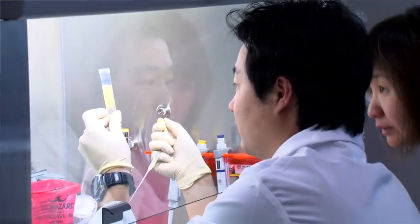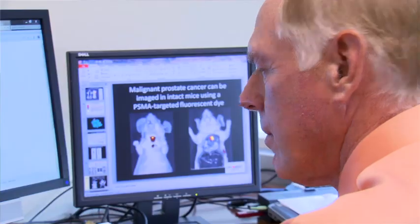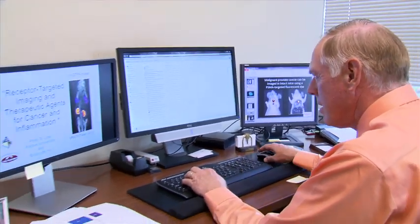My hope is to develop tumor-targeted fluorescent dyes for every cancer known to man. I think that objective is achievable. I think we can at least cover most cancers and enable surgeons to be able to see the disease very easily and quickly.